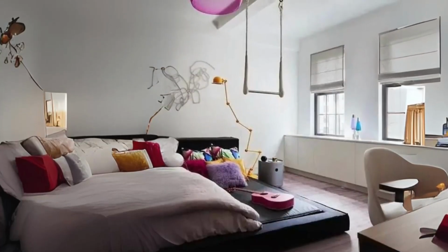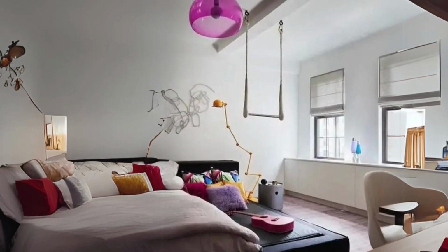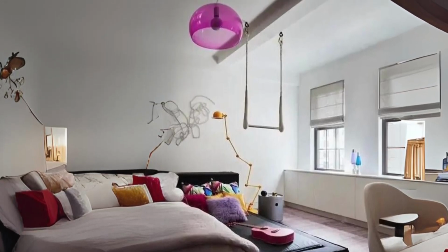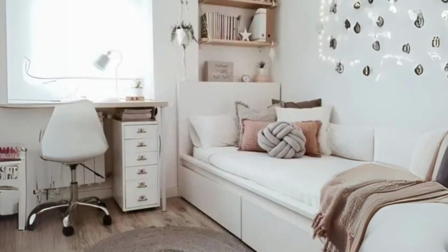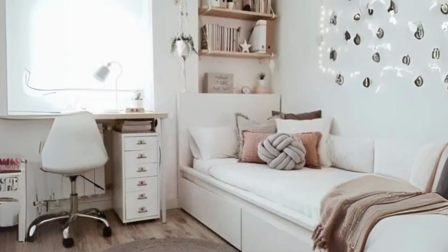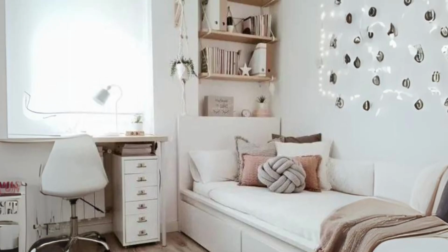Artistic flair. Decorate with bold artwork, murals, or DIY crafts to showcase her creativity. Tech savvy. Design a tech-friendly space with a cozy desk area and plenty of outlets for gadgets.